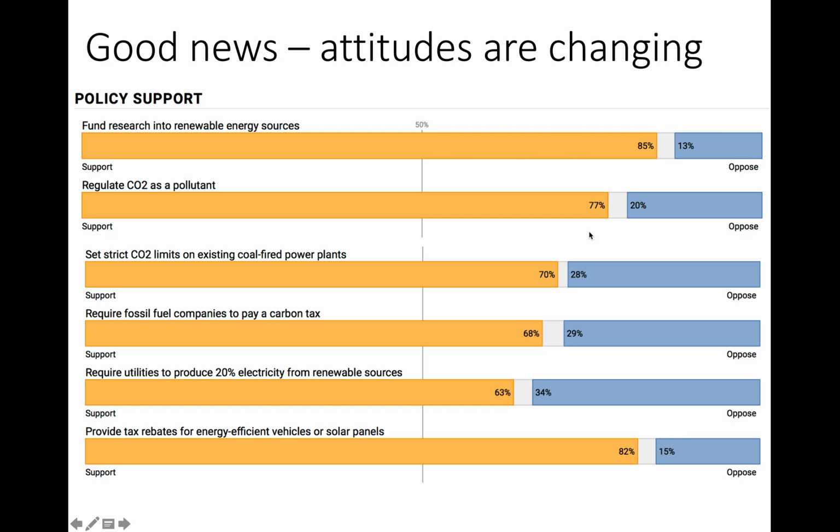77% of the Americans surveyed across every county in our nation believe that we should be regulating carbon dioxide as a pollutant, and that we should set strict carbon dioxide limits on existing coal-fired power plants. If we did that, that would provide an incentive for those power plants to begin to separate their CO2 and sequester their CO2.